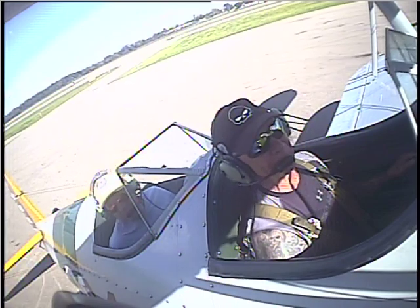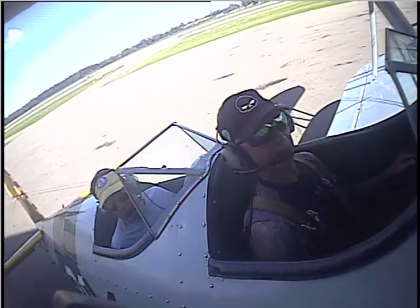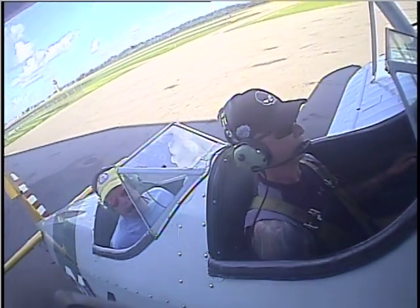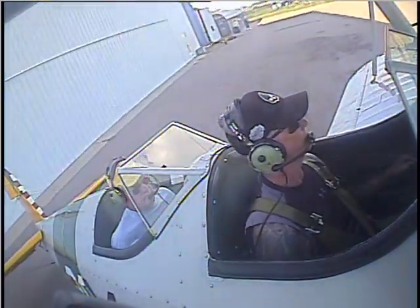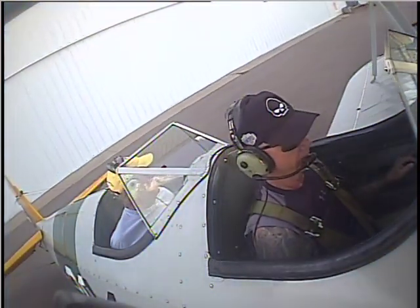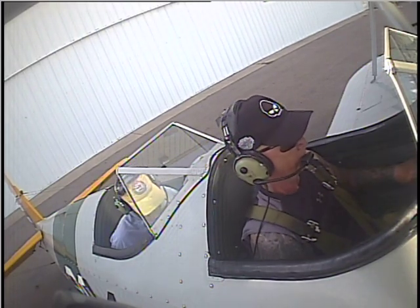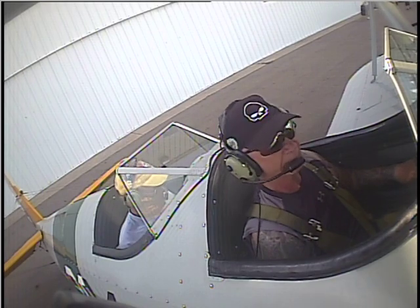Go straight, and then start coming to the left, all the way to the left. If you tap on the left brake here, like such, it does that. Okay, to shut her down, just bring the mixture all the way back to lean. Good. And then add a little bit of throttle.